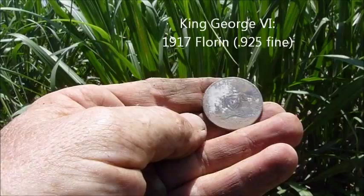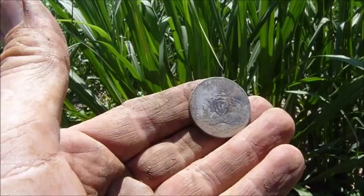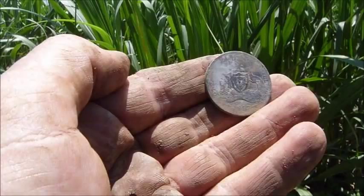I love these King George V florins. They're always great to find, and boy, do they ring up high on the detector. Because as you can imagine, it's a big lump of silver. Okay, that's fantastic. I'll stay in this row because I've got all these last few coins in this row, and I thought I'd hunted this row. This could be the trapdoor, the money pit. I'm getting excited.